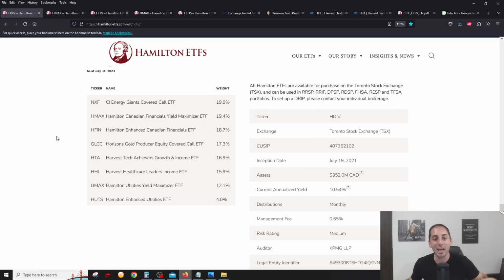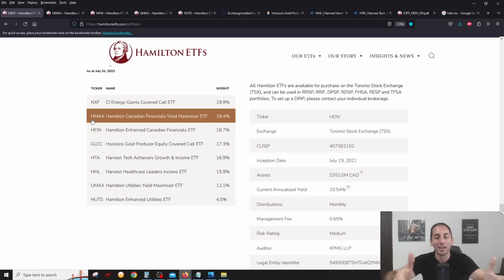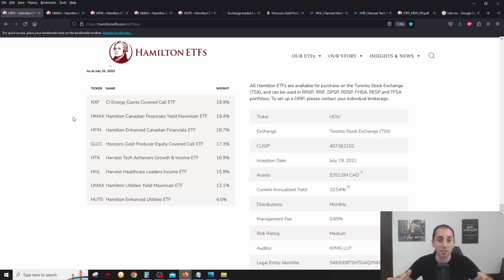So it's not like HDIV is paying HMAX a management fee. Hamilton is not paying Hamilton. So by doing these changes, it greatly lowered the management fees, or the MER, overall of this product. So flexibility is very, very important. The ability to swap out some ETFs for other ETFs, I think, is very powerful.